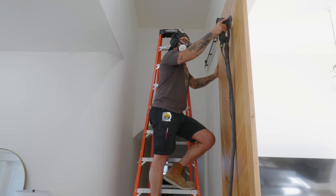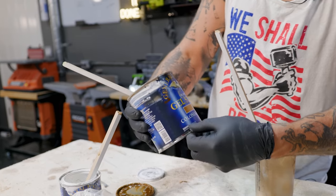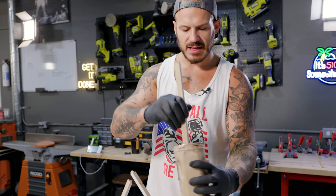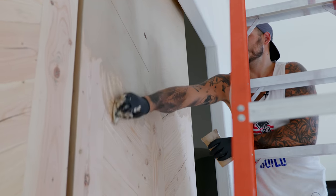We had a last minute idea of going with a gel stain. It looks like pudding, right? This is a white, and then this one is a colonial maple. We're just kind of eyeballing it 50-50, and then it's coming out this beautiful almond, almost like a mudslide from Applebee's or something.